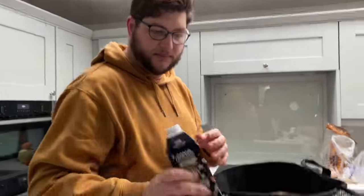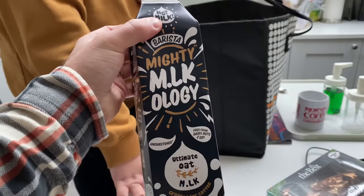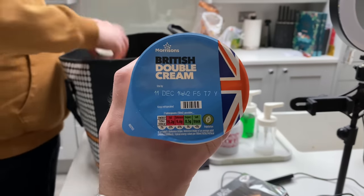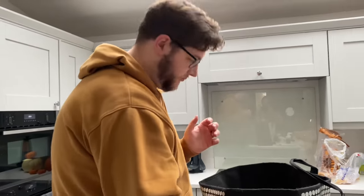Matt's milk. You're really into this one at the minute, aren't you? Yeah, because it's an offer. Mighty milk. Well, it is nice though, isn't it? So that one's apparently quite nice. Some cream to go with the Yule. We have some double cream to go with the Yule. I got some hoops. Matt likes spaghetti hoops. I'm not a fan. I prefer beans, although I don't like a lot of beans.